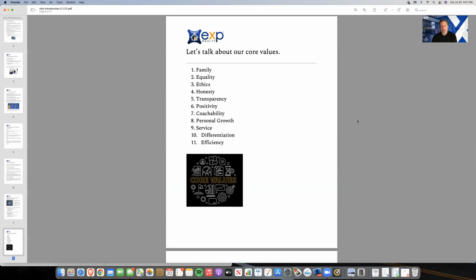These are our 11 core values. You'll quickly notice that none of them have anything to do with sales or money. We're not like that.